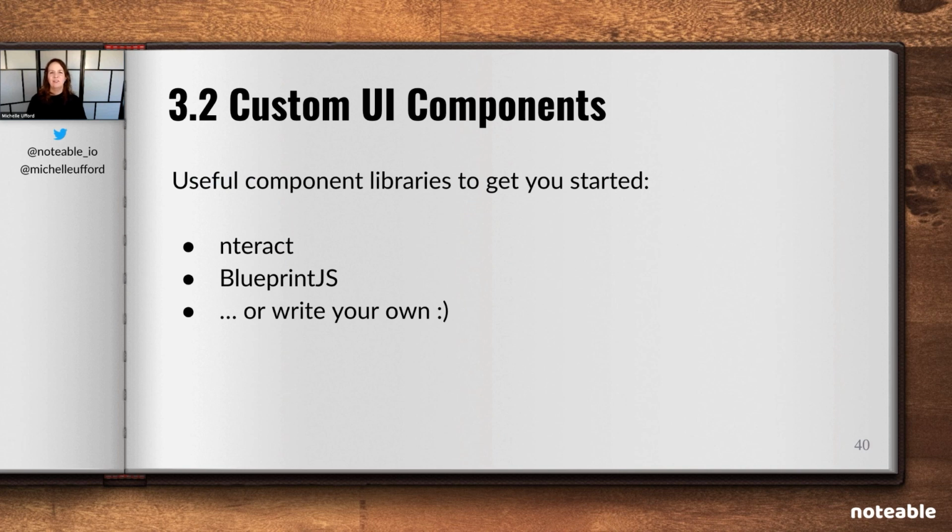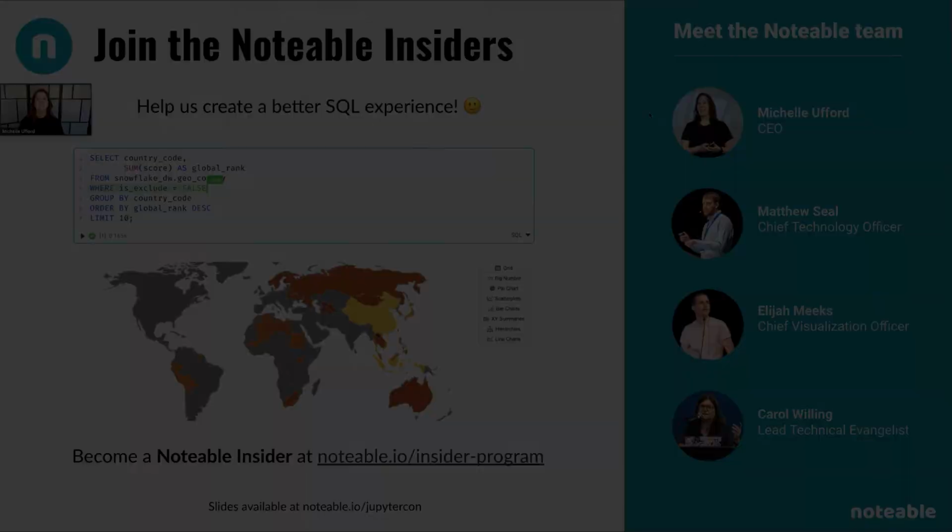Now, if you decide you do want to explore this space, you don't have to start from scratch. In fact, I suggest you start by looking at Interact. Interact is an open source project that provides an alternate UI for Jupyter notebooks. They also have a very pluggable component library that could be a useful place to get started. And that is where we got that screenshot for that table you just looked at. Another library that could possibly be helpful is Blueprint.js. This was put out by Palantir and provides a very data-focused set of components.